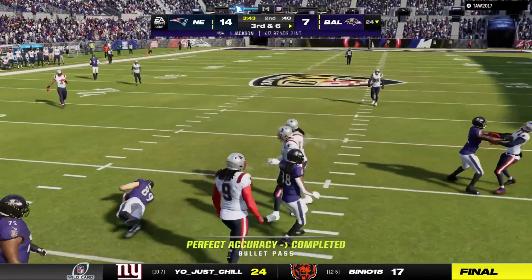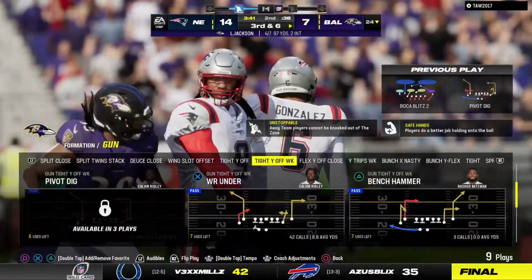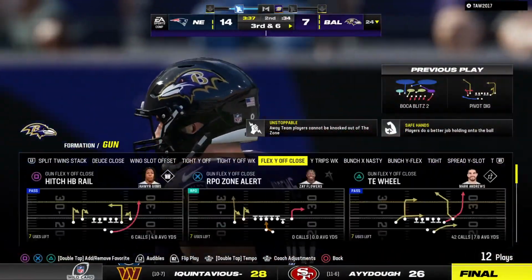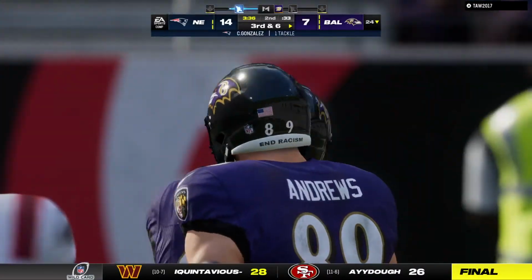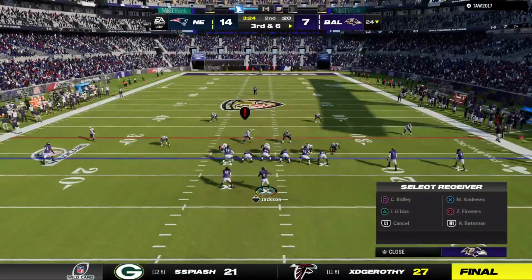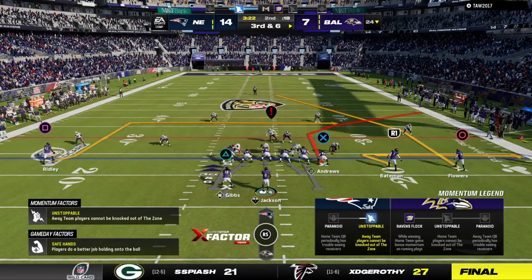Meanwhile, Jackson's throw into the hands of Andrews. Stopped at the 24-yard line after a gain of 5. Let's not quibble about the gain there on second down. That was a positive play because that was a take-what-you-can-get situation. Got out to the tight end. Now it gives them a much better opportunity to convert on third down.